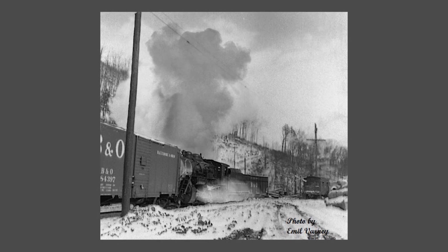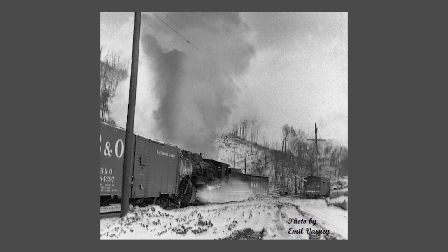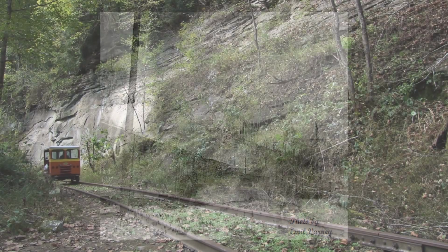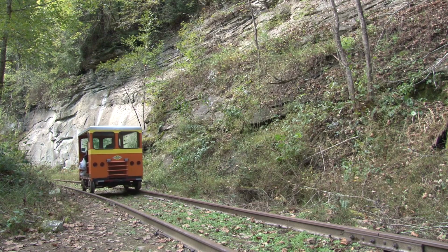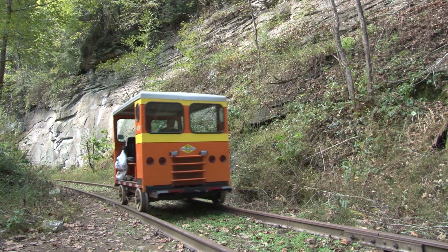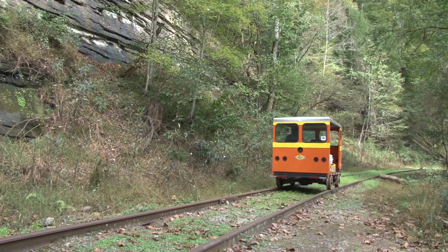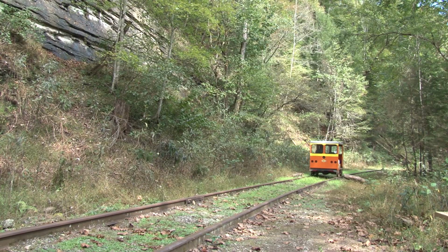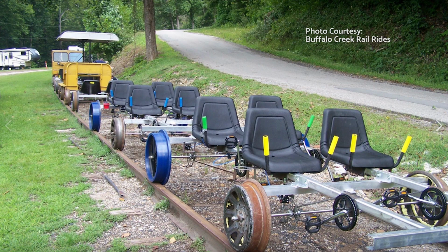These days, the hills are quieter. The hiss and clank of a steam locomotive working upgrade with a loaded string of coal hoppers has been replaced with the sounds of this antique rail motor car. More and more frequently these days, you'll also hear the whir of a bicycle chain, although probably not the type of bicycle you're thinking about.